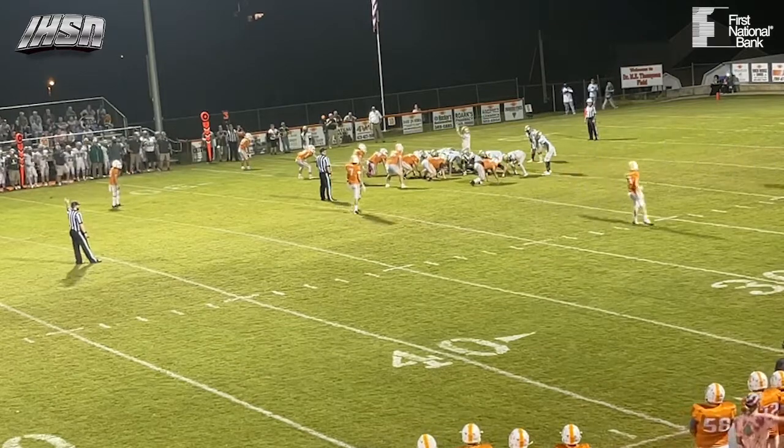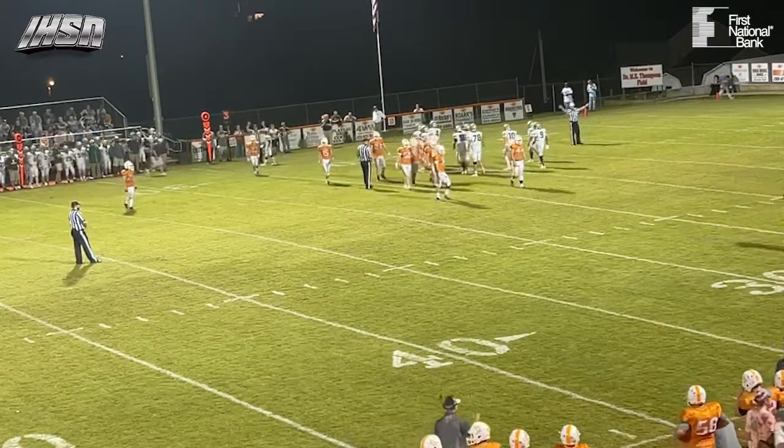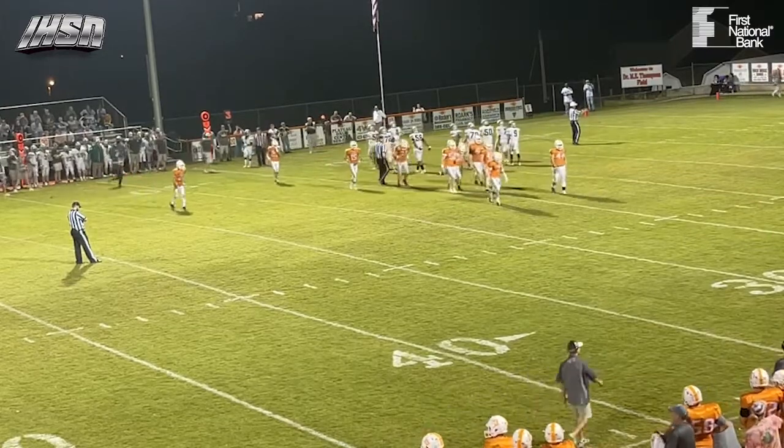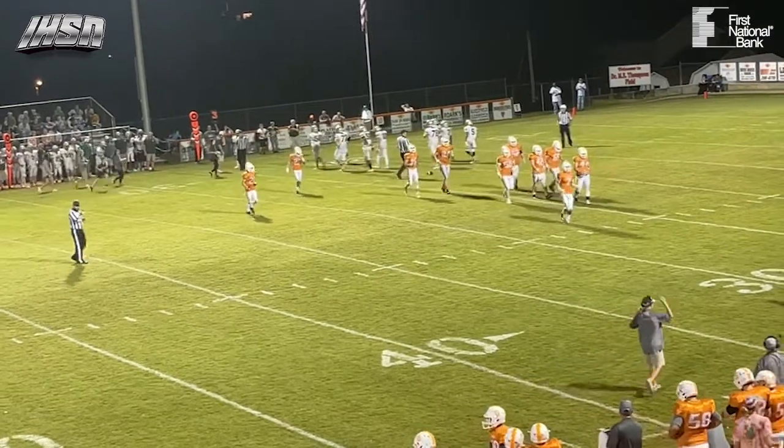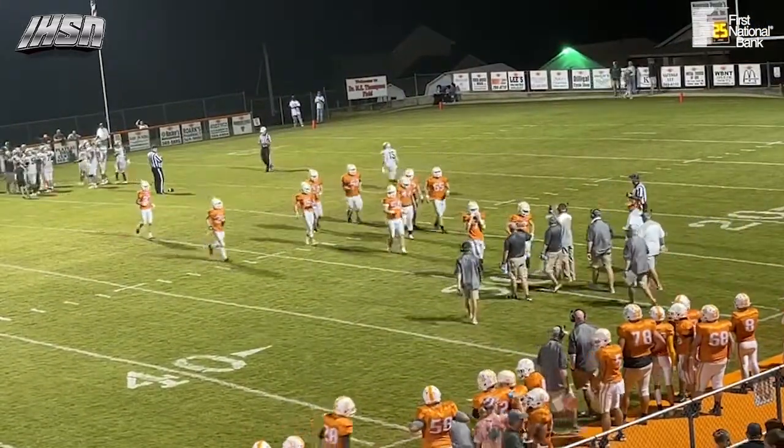3rd down and 11. Fickey brings a man in motion, and then is going to take a timeout here with 3:26 to go. We'll take a break. Your score, 3:26 in the game. It is the Rockwood Tigers 24 and the Oneida Indians 7.